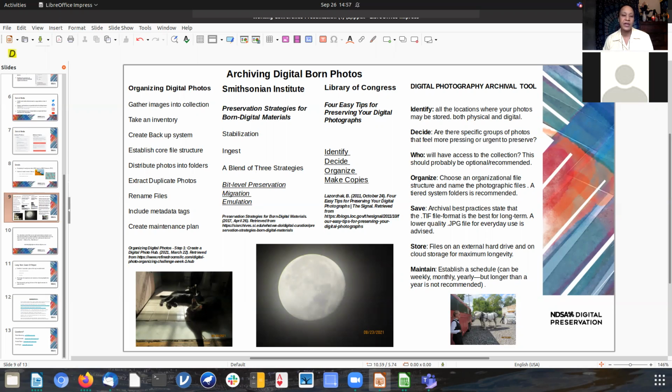The workshop got into the basics of gathering images, taking inventory, creating backups, establishing a core file structure, then distributing files into folders and extracting duplicates, as well as renaming files while adding metadata tags, and finally creating a maintenance schedule.